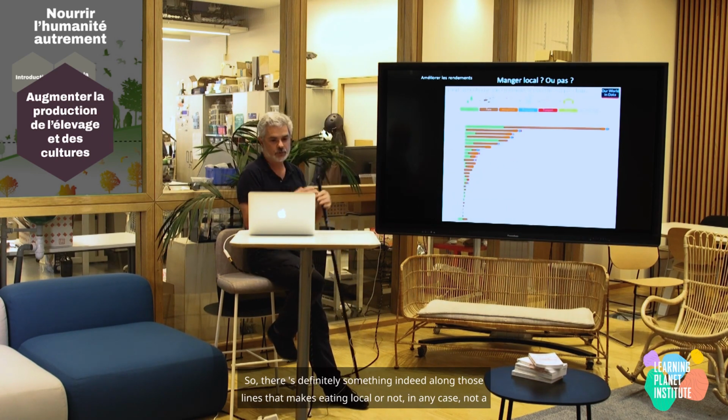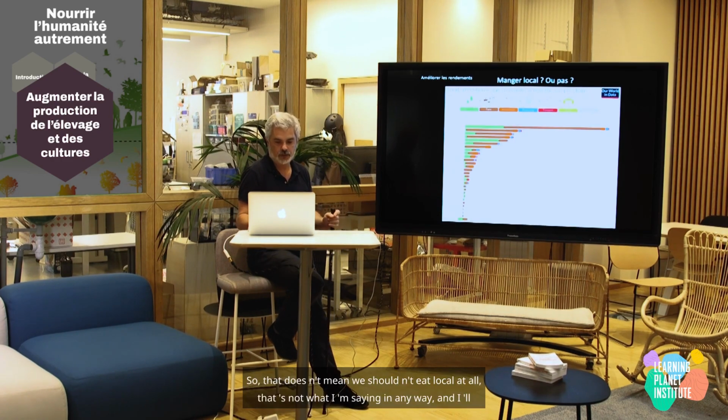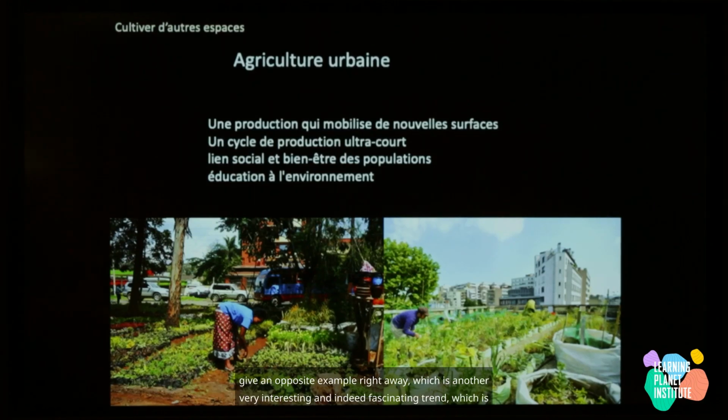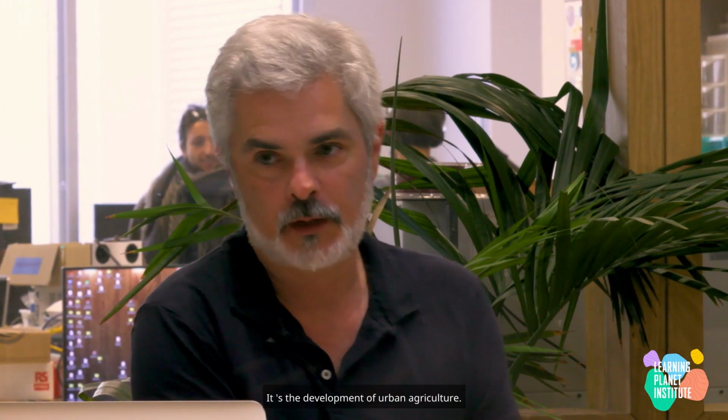So there's definitely something along those lines that makes eating local or not, in any case, not a matter of transportation. That doesn't mean we shouldn't eat local at all. That's not what I'm saying in any way. And I'll give an opposite example right away, which is another very interesting and fascinating trend, which is to cultivate areas that are not traditionally used for farming at all. It's the development of urban agriculture.